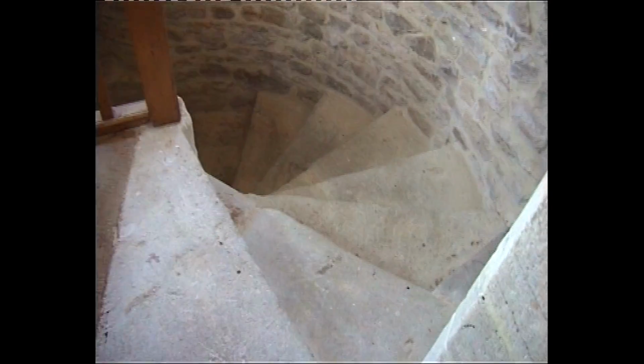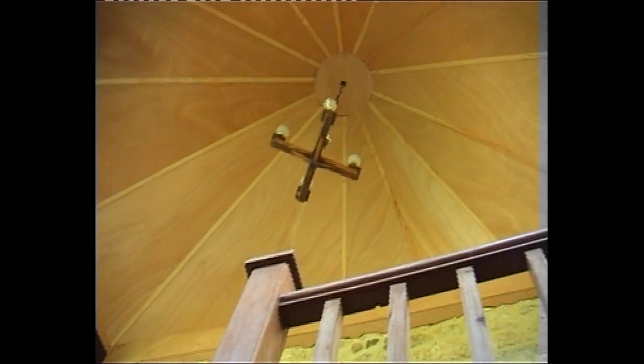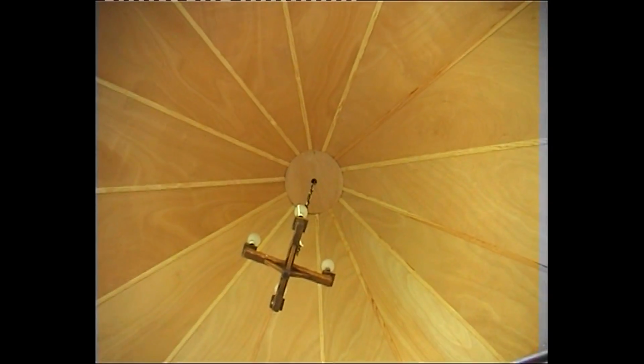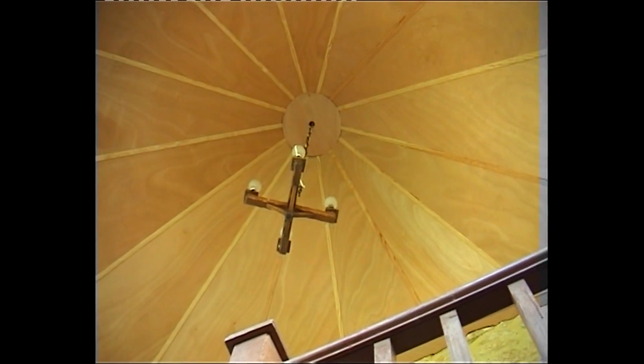So here we are looking down the turret stairs, which we think are quite beautiful, but I know some people are quite nervous about them when they first come, but children seem to manage very well. And I'm just going to try and get another view of the roof, the ceiling in the turret that Alan Pennell has made this year, which we're delighted with. Cost a lot of money, but I'm sure it's well worth it.